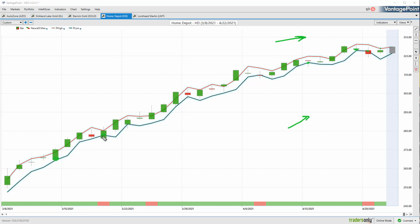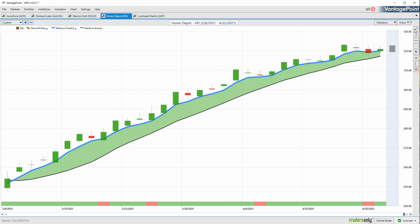So if you've been adding to the position all along the way, buying down at these predicted lows, targeting a predicted high, and of course keeping potentially that overall core position of the overall trend, as long as that blue line remains above the black line, the trend is still up, trade is still on. And you can maintain that position.